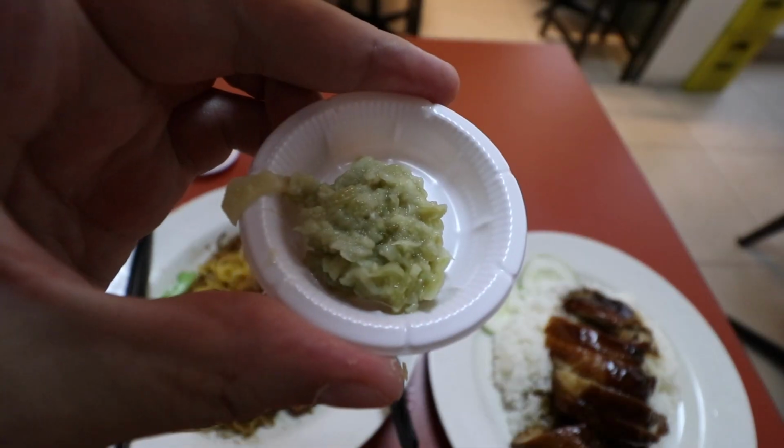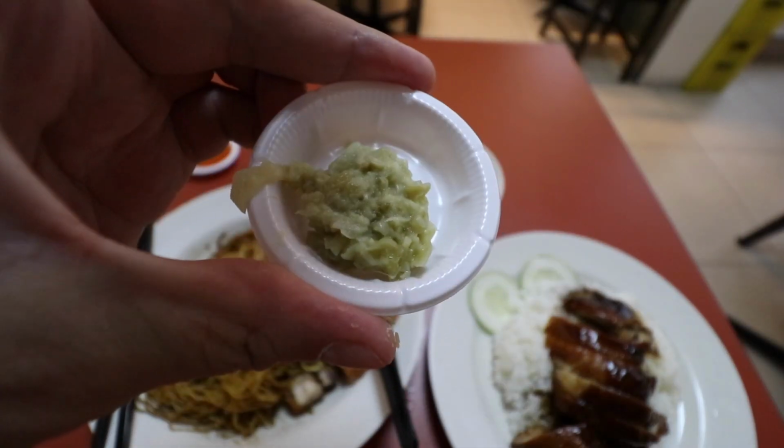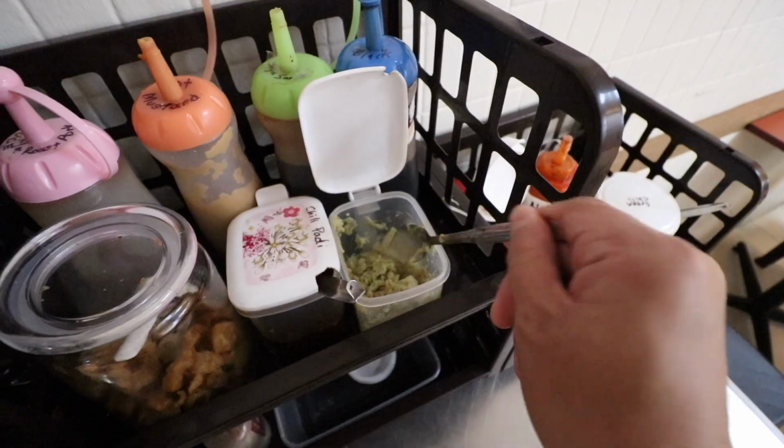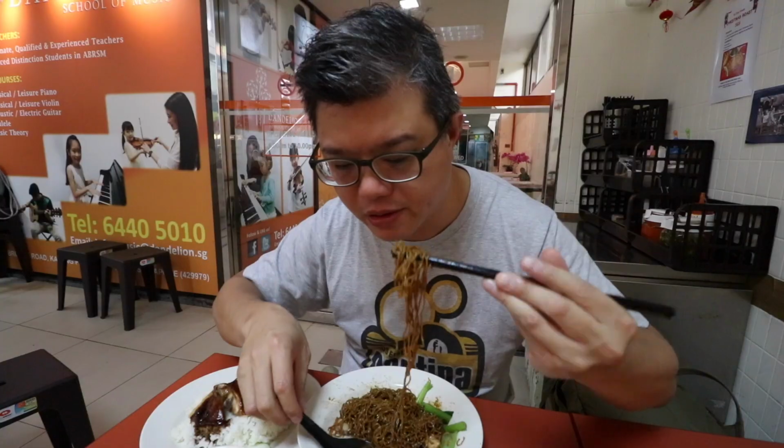And then there's the pickled mustard leaf. It's mustard, salty mustard, and a bit of tang inside. In fact, yes, I think it would work actually very well. The siu yolk. Okay. Actually, there's a very earthy tanginess, and it helps to actually cut through the fat. And of course, adds more flavor to it.